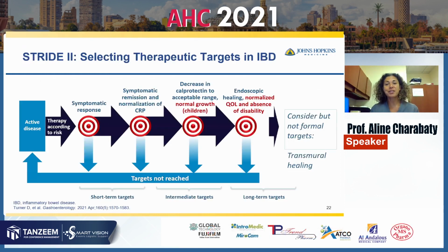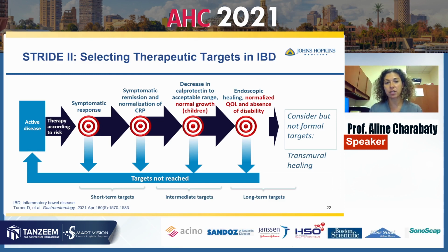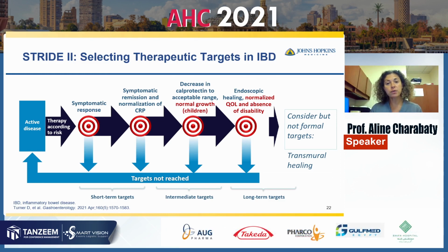So what are our goals? What are our therapeutic targets? So STRIDE put out our target goals for IBD. First is clinical response. Obviously, we want our patients to feel better, to stop the diarrhea, to stop the joint pain, to stop the bleeding, to stop the abdominal pain. But we're pushing further, right? We need to have normalization of the CRP and the fecal calprotectin. These are markers of the gut inflammation, and we want to achieve endoscopic healing. In addition, for children with Crohn's disease, we want to make sure they have a normal growth. And for all patients, we want to give them a good quality of life and prevent disability.